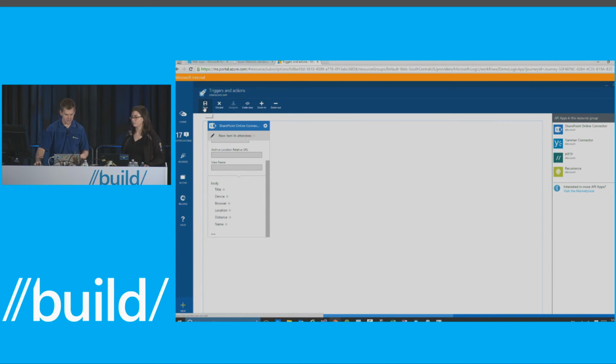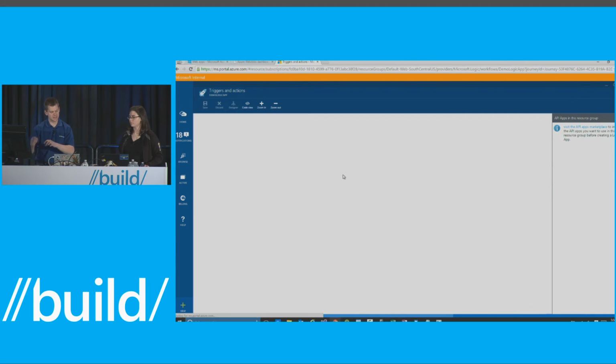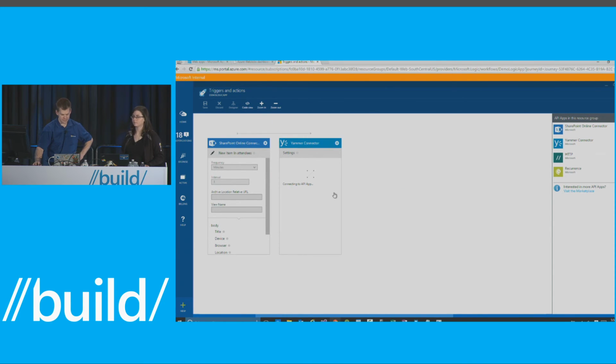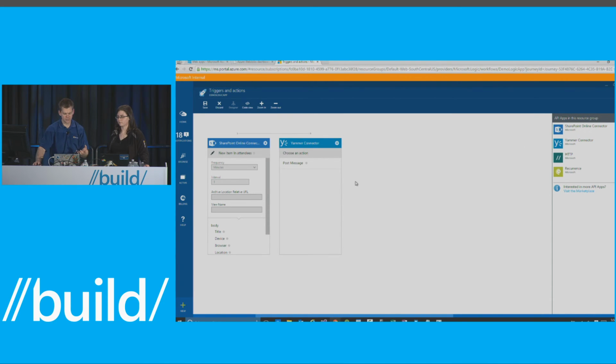So what I'll do is I'll go ahead and maybe save this. And then what I can do is come in, and this is a little bit kludgy. I think they'll fix it. But in order for me to add additional steps, I have to come back into it. So I now have my trigger, but I want it to communicate with Yammer. So I'll go ahead and add Yammer to this. And that will be that next step. And so I'll go and authorize into Yammer. And what it'll do is it'll say, what do you want to do, post a message?